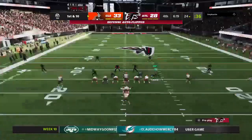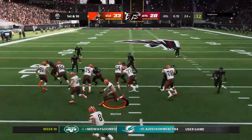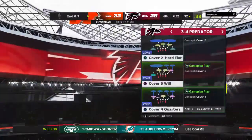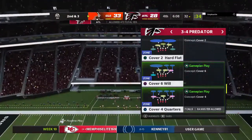The Browns drive about to get started. Their lead back down to 1 score after the touchdown a moment ago. First down's a must on this drive as they start out here 1st and 10. And he's going to be dropped following a pickup of 7 past the 30 to the 32.